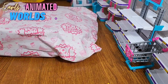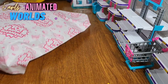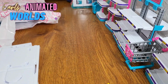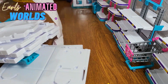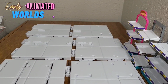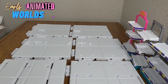All right. Last bag. Wow, there was a lot of bags to this set. Yeah, there's a lot of pieces here. So this is the base plates. Is that it? Yep, this is all that's left to assemble. All right. We got the base plates out. We've got all the pieces assembled. Now let's just assemble the store.